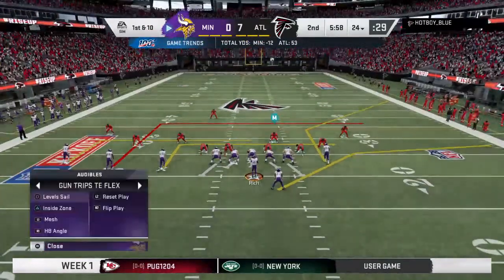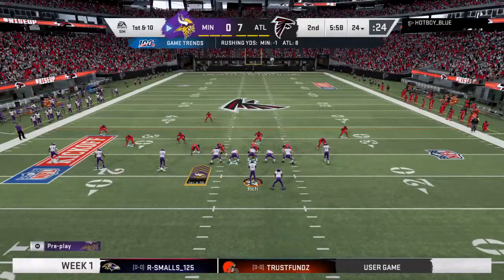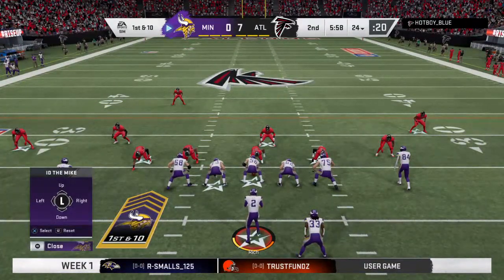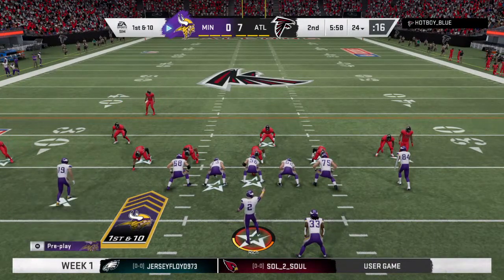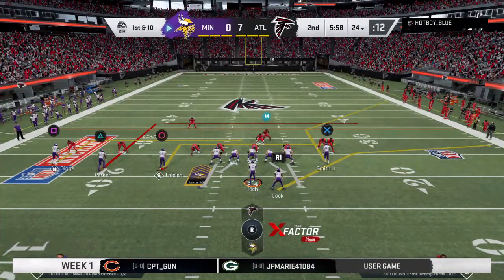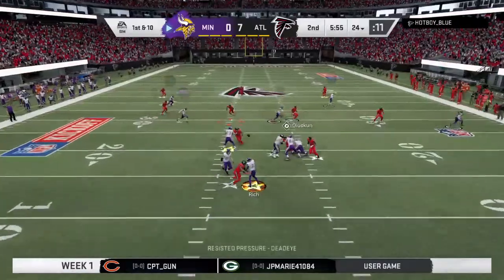Here are the Vikings now to start their next drive. They had the auspicious beginning to the season, a first drive turnover. Now they'll try again here, 1st and 10. Trying to shake off the interception from the last drive.